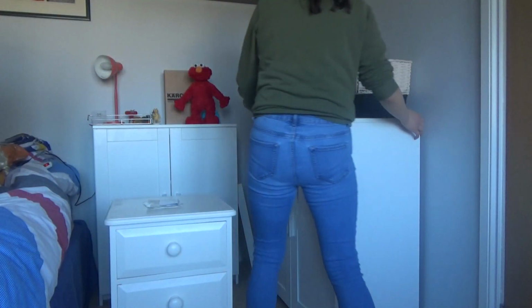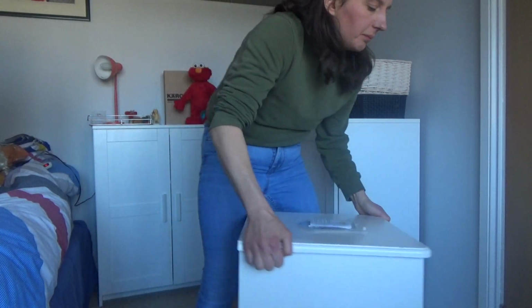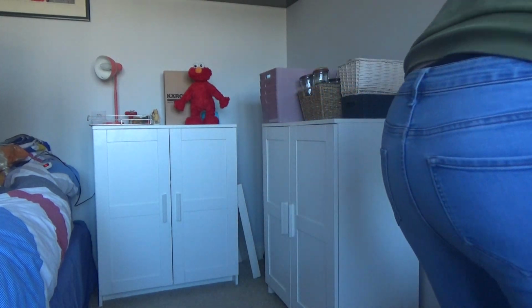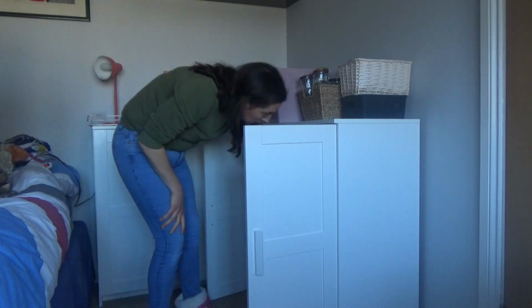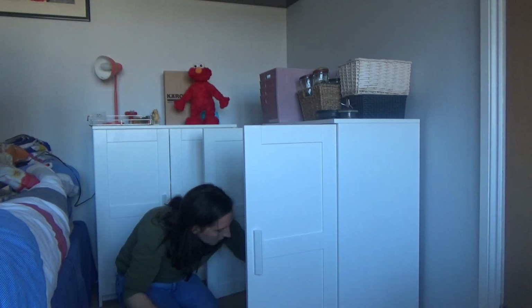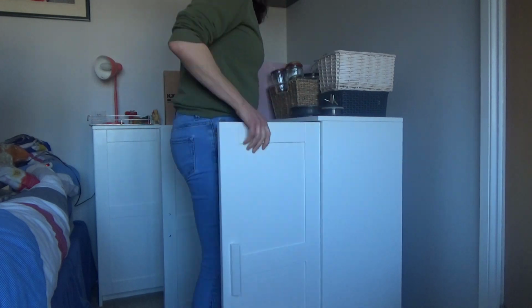To start the process, I tried to move this cabinet, and as you can see I didn't have much success, so I decided to move the bedside table instead. So I'm just moving that to one side, and then once that's out the way I can open these doors and empty this cabinet so that I can move it. I'm taking all of the items from this cabinet and putting them on the bed or the floor, and then once this cabinet is emptied I can slide it along the wall into the position that I want it to go in.